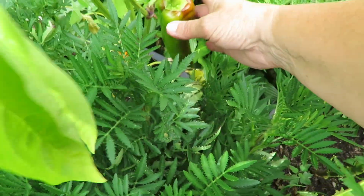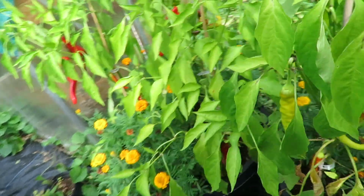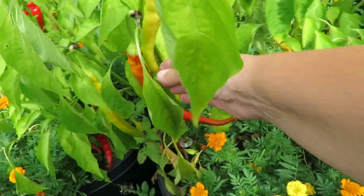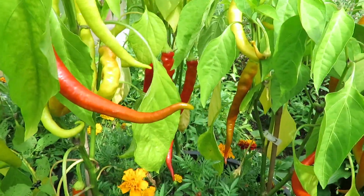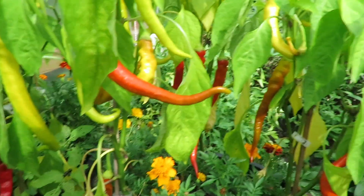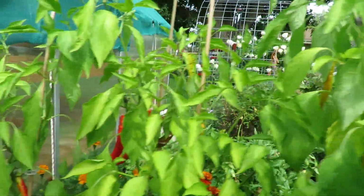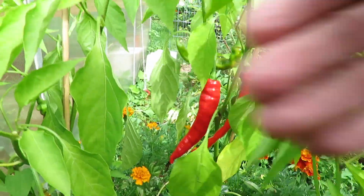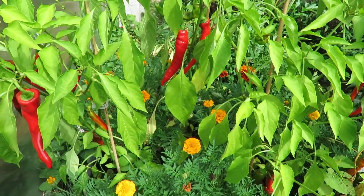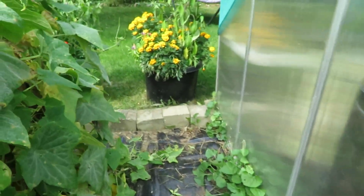So these ones here are called red Marconis. They're doing good. I've been able to pick a few off of there. Over here, these are Corbaci. Aren't they pretty? All the different colors. Looks like fall. And then over here is Jimmy Nardello. These are all ready to be picked. They're very pretty too.